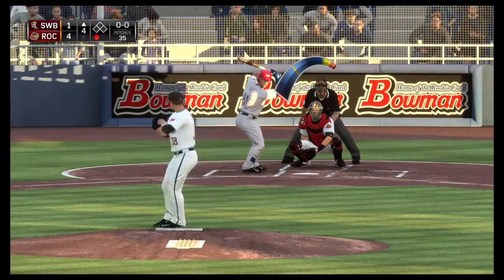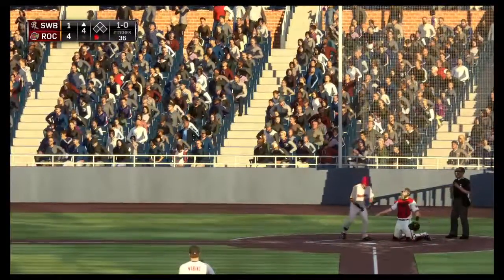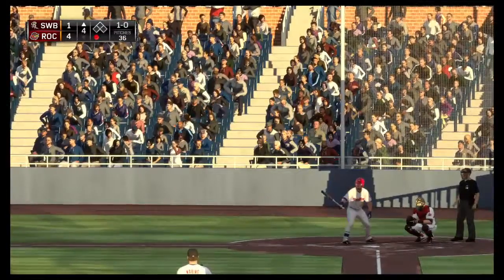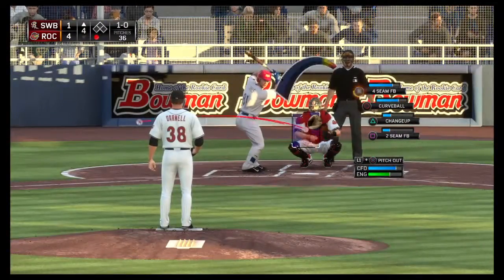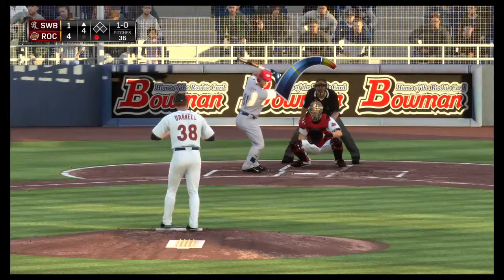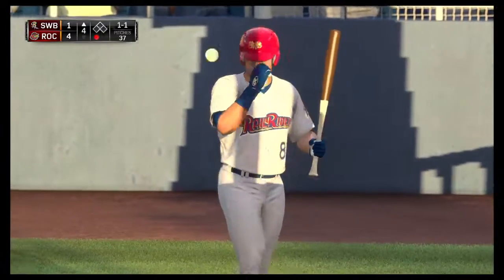Here's the first offering. And a changeup here misses off the corner to start him out. It's ball 1. 4-1 our score as we play inning number 4. Now the pitch. And the fastball hitting 93 on the gun.